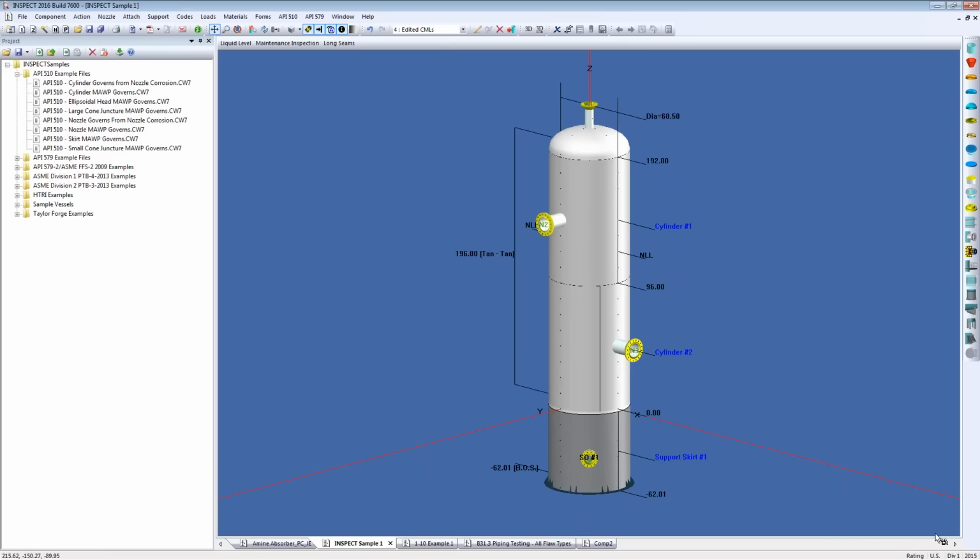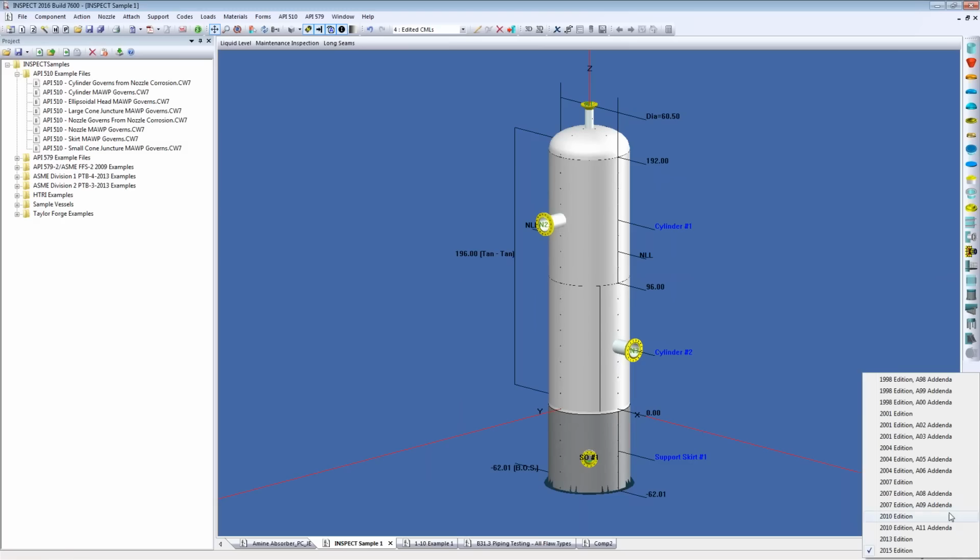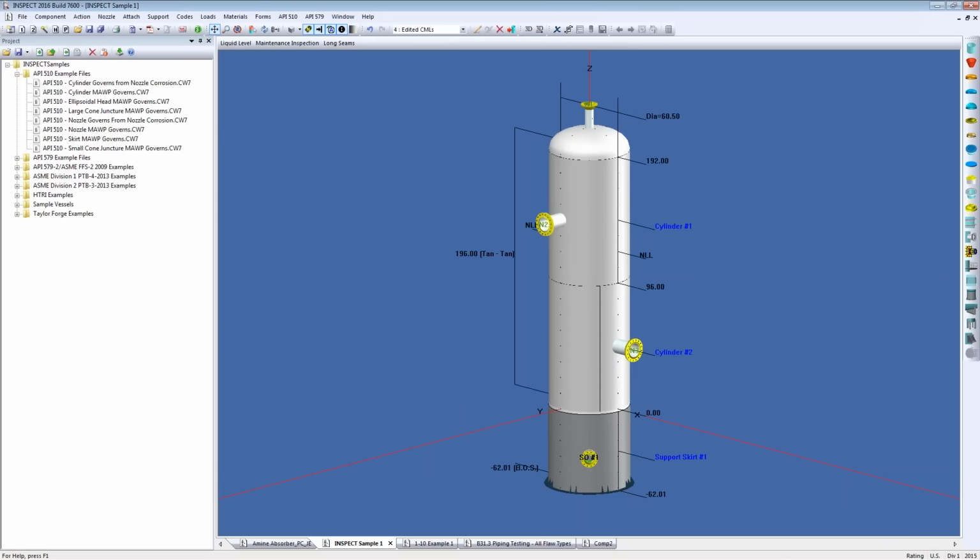Since I'm on the topic, the US stands for units. We also have metric units available. Division 1, Division 2, it's a little shortcut there. And the 2015 is the latest code year, and this is just an easy way to switch between the previous editions within the software. So again, it's nice being able to have all of those editions in one place, so you don't need to go and install the 2000 version to get the 2000 code, things like that.